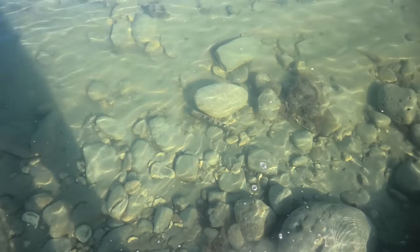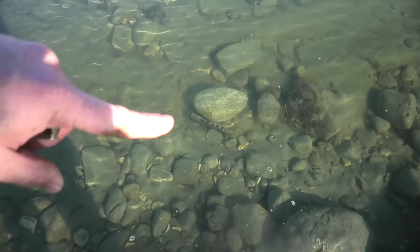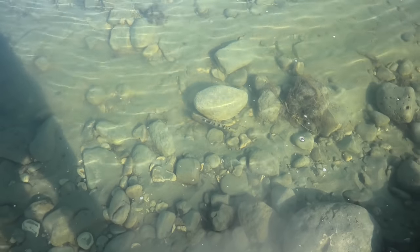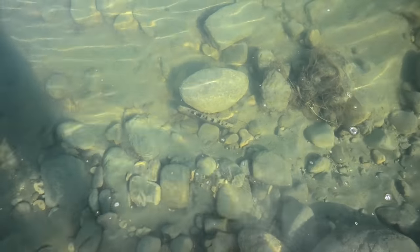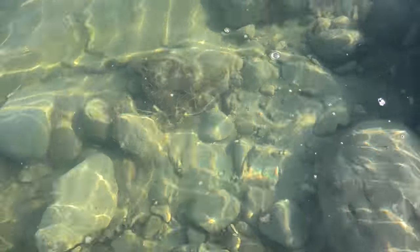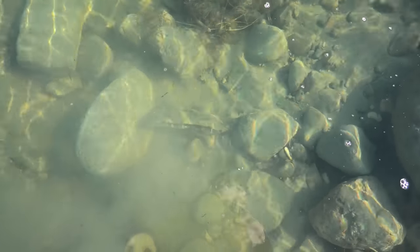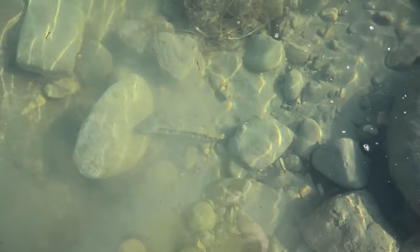Just as I turned the camera off, I saw a jawbone over there. It looks modern. I guess it's from a cow or something. Quite deep. Let's see if we can get it out, if we're not getting too wet. Oh yeah, that's from a cow or something. That's not from a whale or sperm whale.